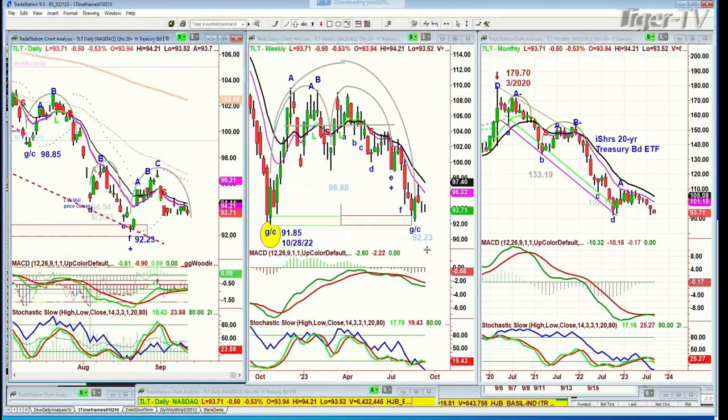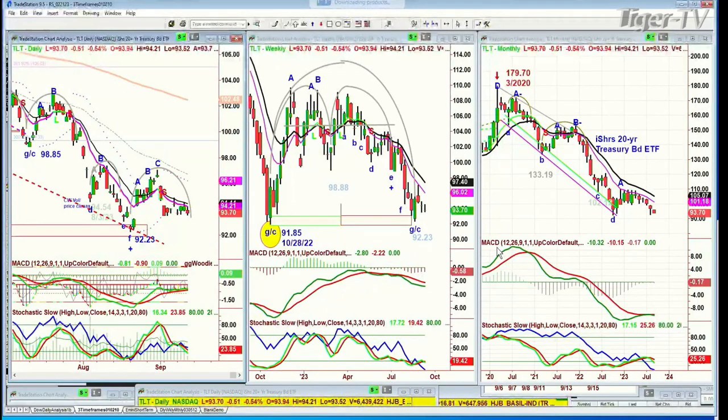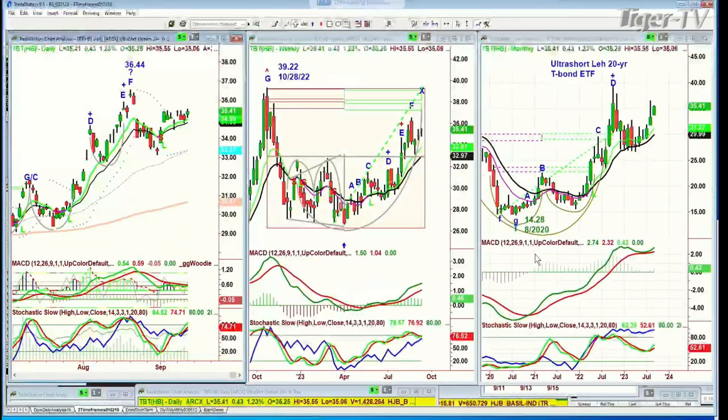And my question is, as you do your work, do you see the set of conditions by which TLT busts under 92 and does so with wide price spread, accelerated selling? That would be the vocabulary of Tommy O'Brien. And if you do, what might be your lower target if, in fact, 92 on TLT is busted? And if it is busted, what sort of downside targets might you come up with, please?